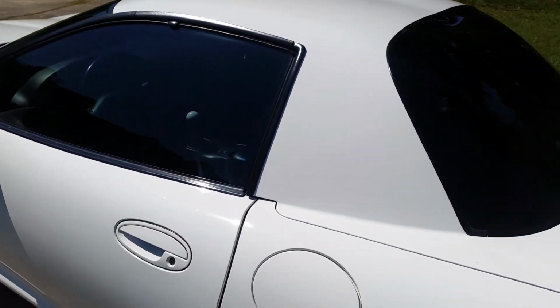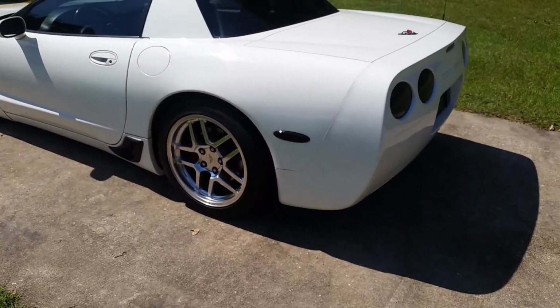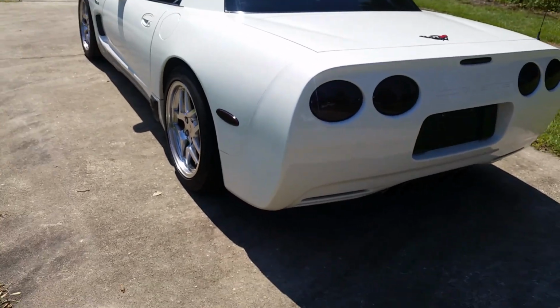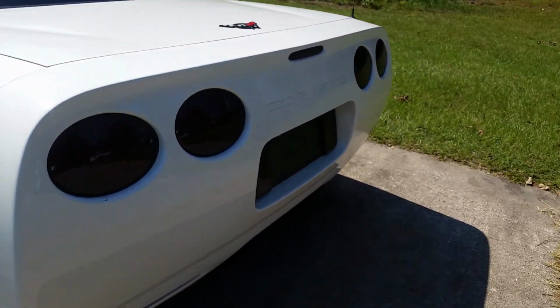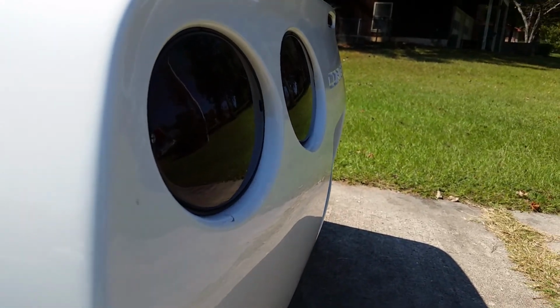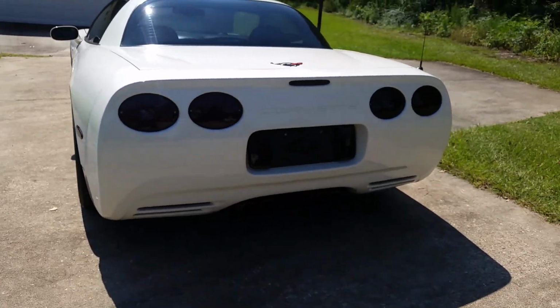But I don't know what they're called on that. But my last one had a break in it also, so it doesn't leak or anything. It's just kind of cosmetic. Tinted lights all the way around, and they have the flush mount tail light kit, so the lights sit flush in the bumper. I'm not sure how I feel about that yet.